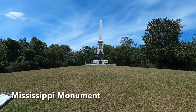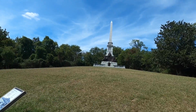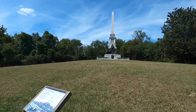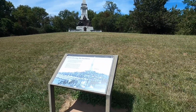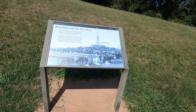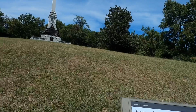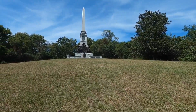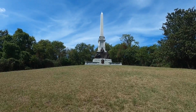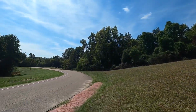Okay, this is a bonus video. We stopped here and we found a Mississippi monument. Look at this thing. That's a beautiful monument from the state of Mississippi. And here is a storyboard on it. Dedicated 1909. Look at all the people there. Look at the nice bronze figures. Wow. Beautiful. Okay, we're going to continue. We're heading to the next stop.